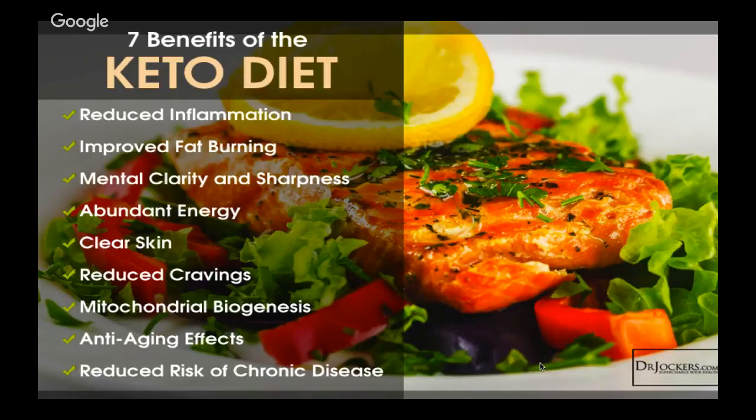So next you have abundant energy, and this is pretty straightforward, right? You get more energy from ketones than sugar, and it's more stable, and you have less inflammation. So like I said, all these things tie back into each other.